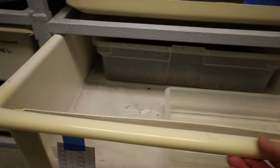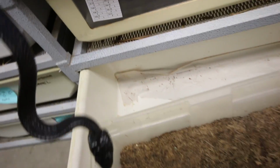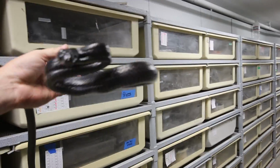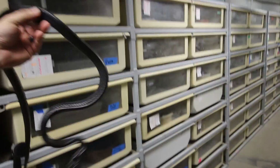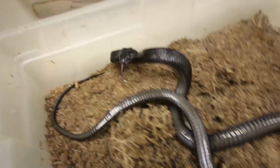Here's one of those Celebensis I was telling you about, the all black one. Let's see what this one's doing. Okay, you can see this one again is a little bit too dry, but look at that snake back there. Take a look at that. Let's see if we can get it up here without getting bit. Oh my gosh, what a beautiful snake. Ooh, and it's definitely a little fired up. Oh, whoa, look at that. Okay, buddy, that's all right. It's okay.